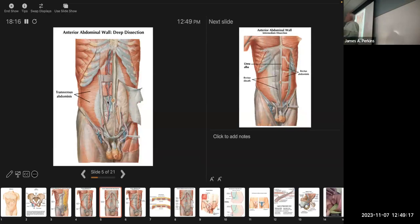The distinctive feature of the transversus abdominis muscle is that its muscle fibers are not oriented at an angle. They are literally wrapping straight around the body, each muscle fiber line basically in a horizontal plane. So they're not sloping down like the external oblique or sloping up like the internal oblique. They're just wrapping completely around the body. The transversus abdominis also terminates in a thin tendon or thin aponeurosis, which also contributes to the formation of this thing called the rectus sheath.